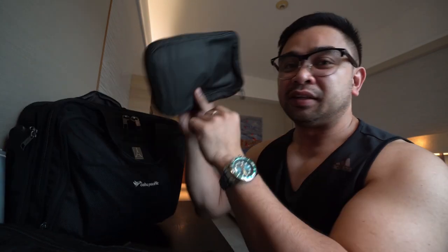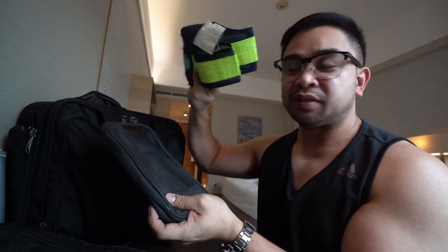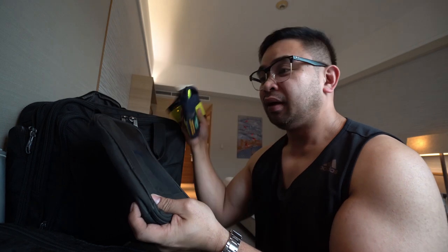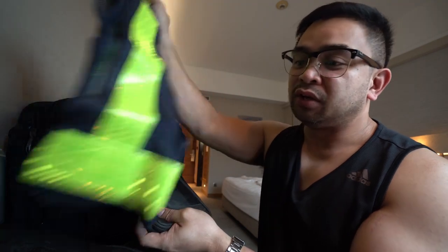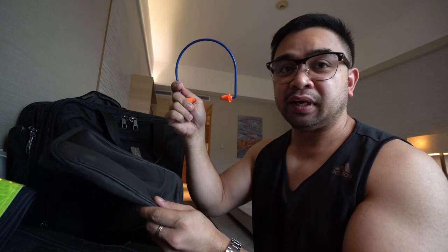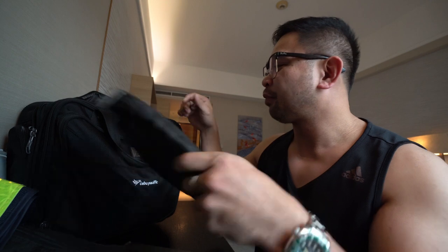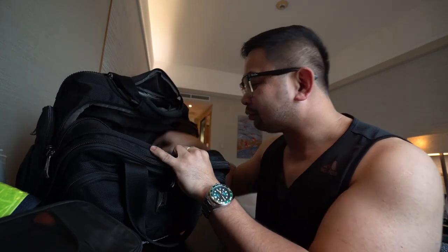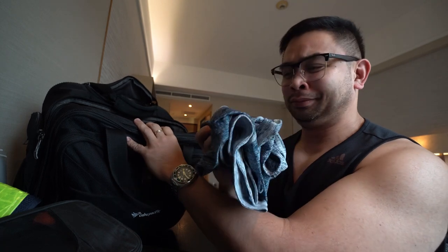What else? This one is a case for my reflectorized vest. So every time we go outside the aircraft for inspection, we must use this. It is a regulation. So it's a reflectorized vest. We use that over our uniform. And this one is for your ears. Ear protector. What else? I always have an extra t-shirt. Does it still smell good? No, it doesn't.